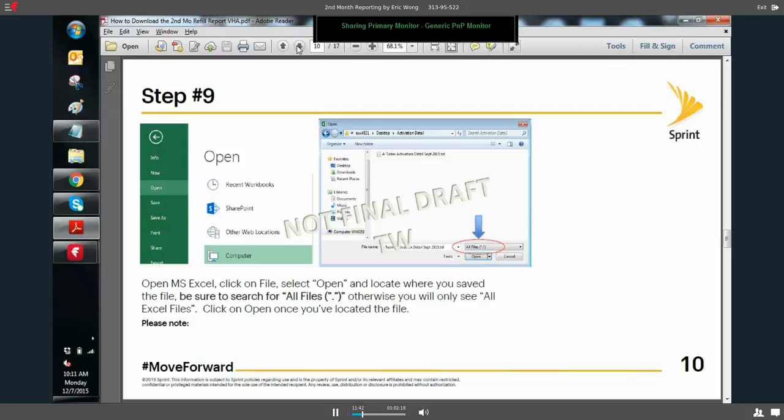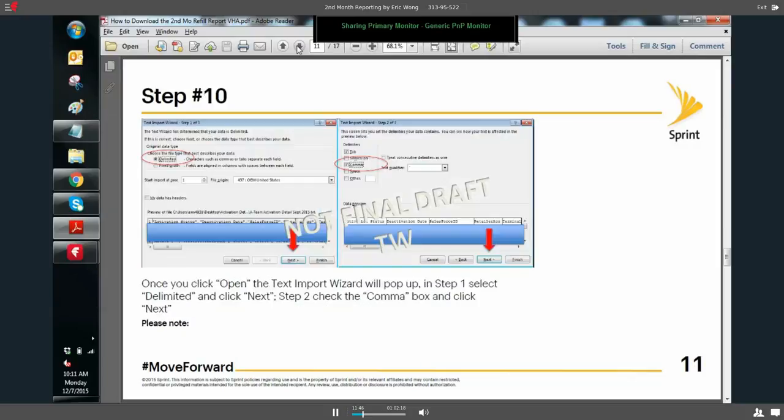From there, the Text Import Wizard will take you through how to set this up. So you want to select the radio button for delimited, click Next. Then on step 2 of 3, you want to make sure that the comma radio button in the upper left-hand corner is selected. By doing so, every time Excel sees a comma, it's going to know to change that particular cell into a particular column or row. So from there, you click Next again.